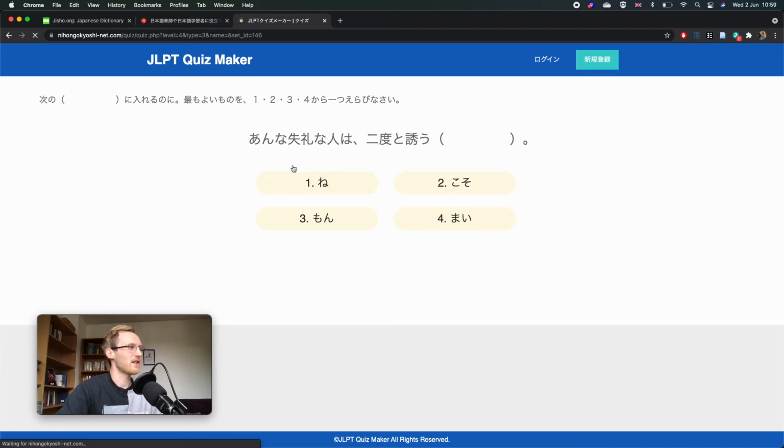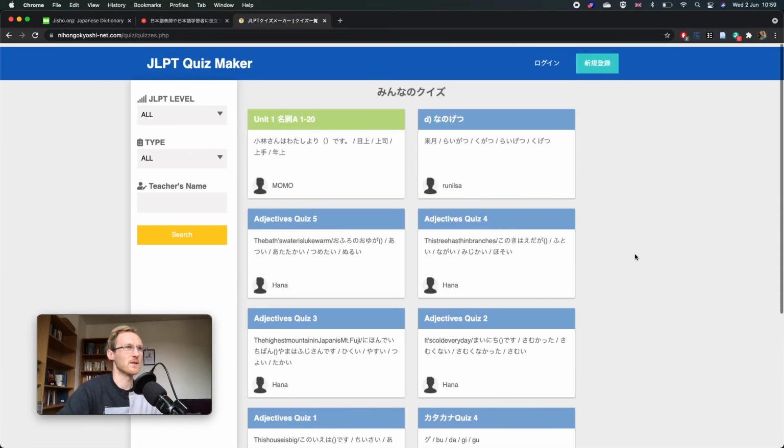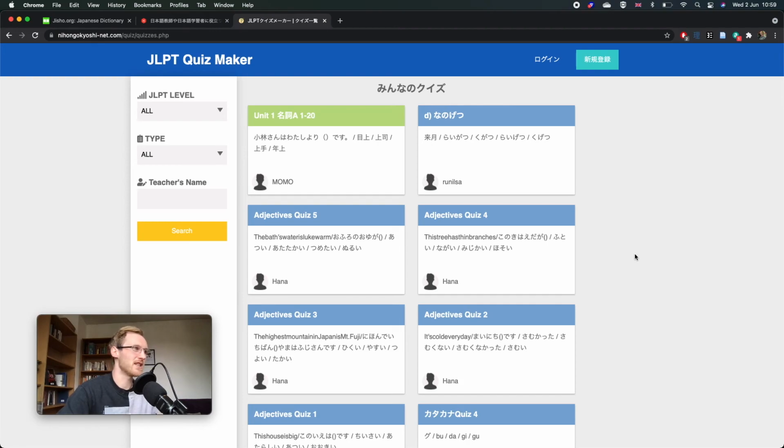So that's just another nice little part of the website that I think is really useful if you're studying for the JLPT, or if you just want to brush up on your Japanese language skills and test yourself. Nihongo Kyoushi is a really good website for that, so check it out. Like I said, probably best for sort of at least lower intermediate students who will be able to navigate the site a bit more easily.